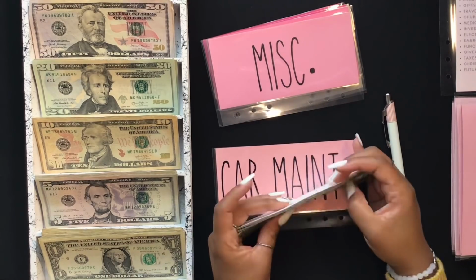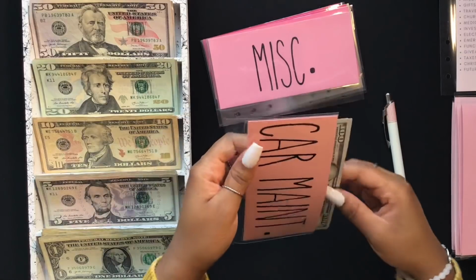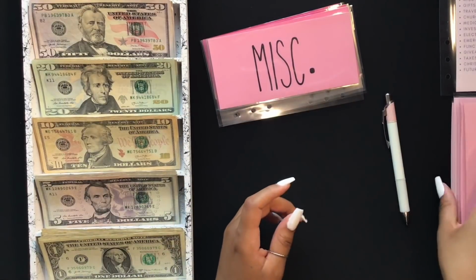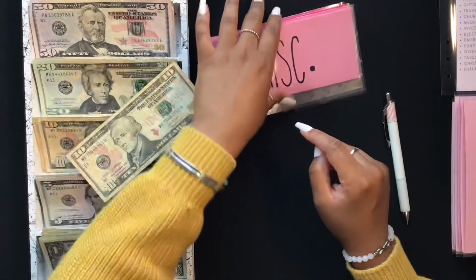I will probably try to get that done this week. Go and get myself another tire. Miscellaneous is going to get 10.